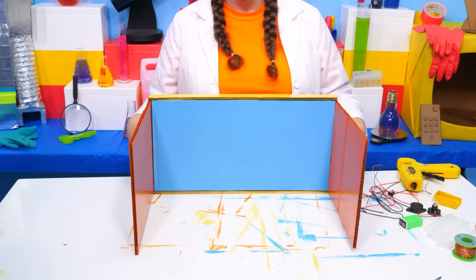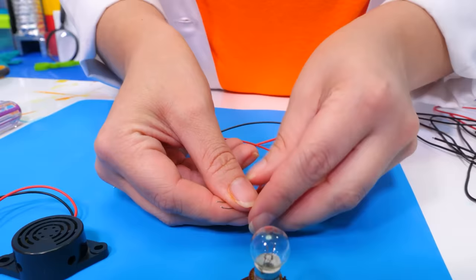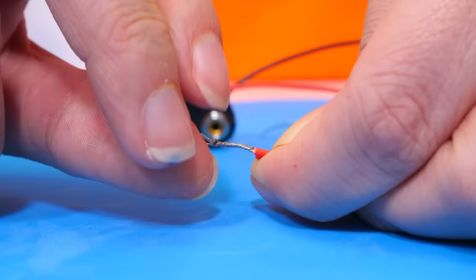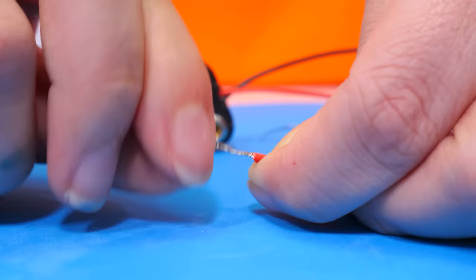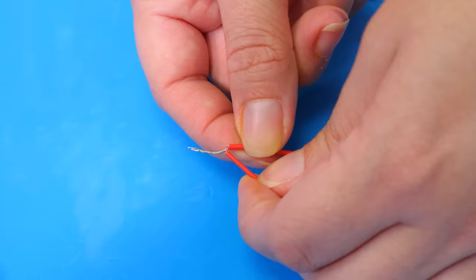Everything is nice and dry, which means our base is built. Now it's time to build our circuit. So we're going to start by connecting our two positive wires that are going to run from our battery to our light bulb. Now we need a good, tight, secure connection. So we're going to twist and twist and twist until it's nice and secure. Let's check it. Ooh, that is really nice and secure.